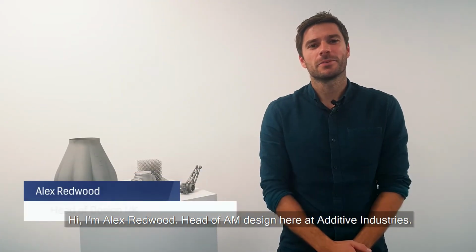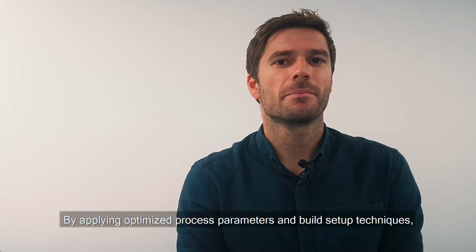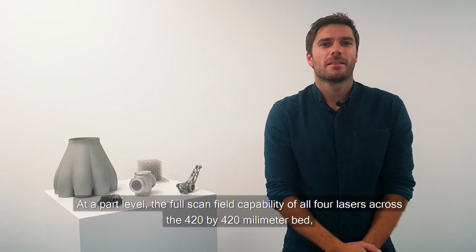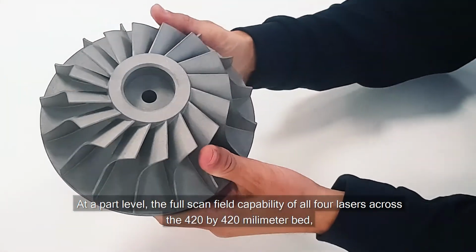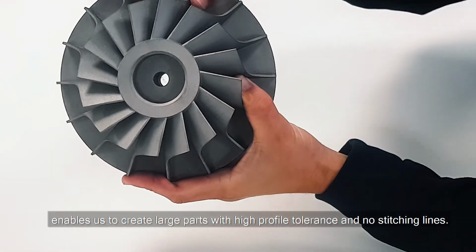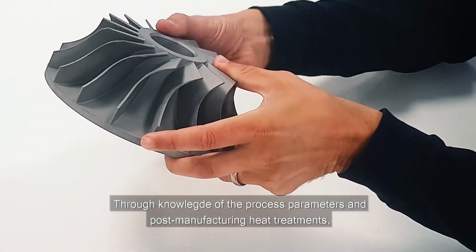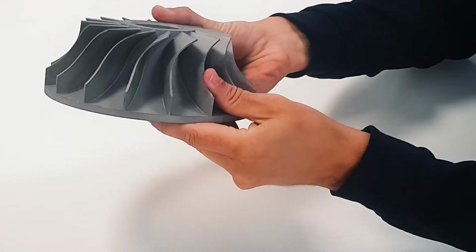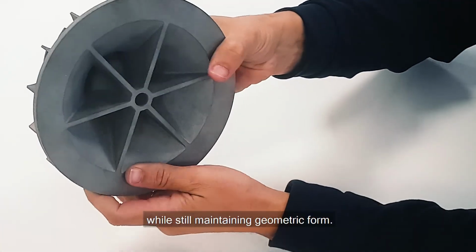Hi, I'm Alex Redwood, Head of AM Design here at Additive Industries. By applying optimized process parameters and build setup techniques, we can fully capitalize on the versatile hardware of the Metal Fab 1. At a part level, the full scan field capability of all 4 lasers across the 420 by 420mm bed enables us to create large parts with high profile tolerance and no stitch lines. Through knowledge of the process parameters and post-manufacturing heat treatments, we can achieve high mechanical performance without compromising productivity. At the same time, we can all but eliminate the need for supports on overhanging features while still maintaining geometric form.